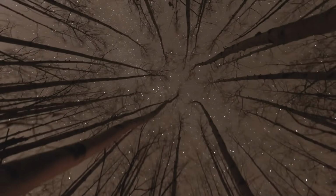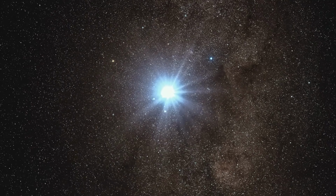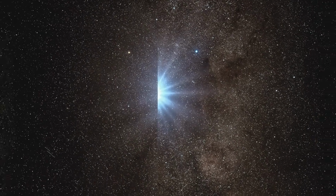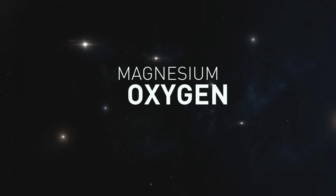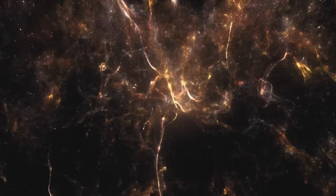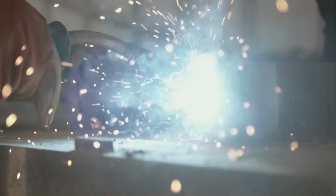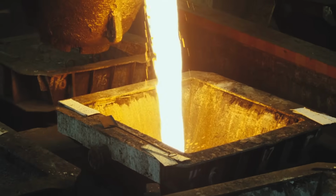Most stars consist mainly of helium and hydrogen, but LP-40-365 is different. It contains such heavy elements as magnesium, oxygen, and neon. It must have been the supernova that added these atoms to the star's composition. By the way, astronomers consider all elements that are heavier than helium to be metals. This means that after witnessing the supernova, LP-40-365 became metallic.